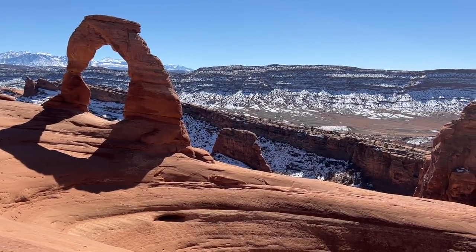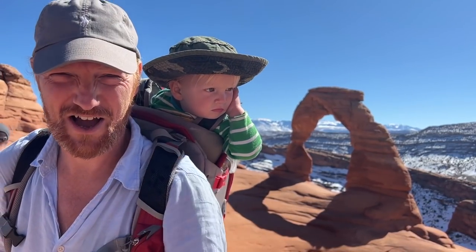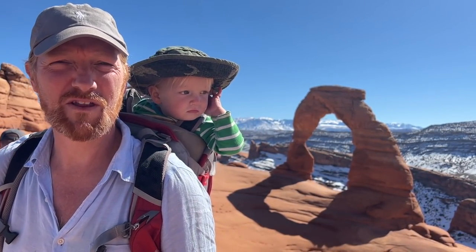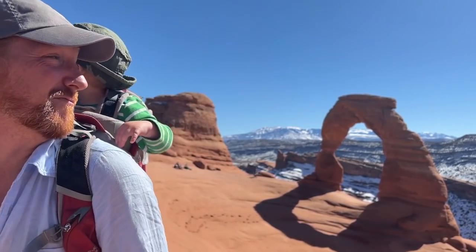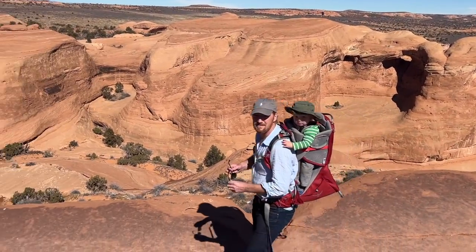Okay, so that's the Delicate Arch. Now we're going to go and have a look at a couple of double arches, is it? I think so, but let's take Crusoe to the sandpit first. Sandpit. Right, Crusoe. Hear that? Let's go. No slipping.